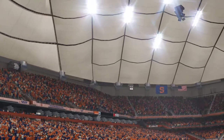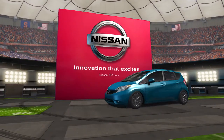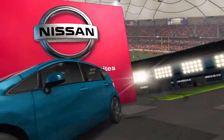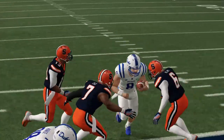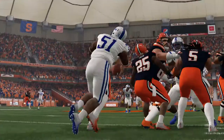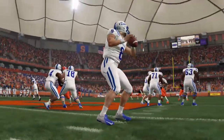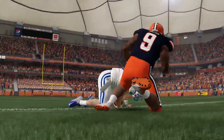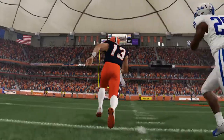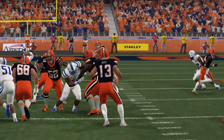Glad to have you with us in the studio for the EA Sports NCAA Football 14 halftime show presented by Nissan. Innovation that excites. Reese Davis and David Pollack here, completely locked in on that first half. What a terrific first half. This is everything we anticipated this game being, and we're going to be riveted to this game, David, in the second half, anticipating a terrific finish. It's fun. It's living up to the hype every single time.